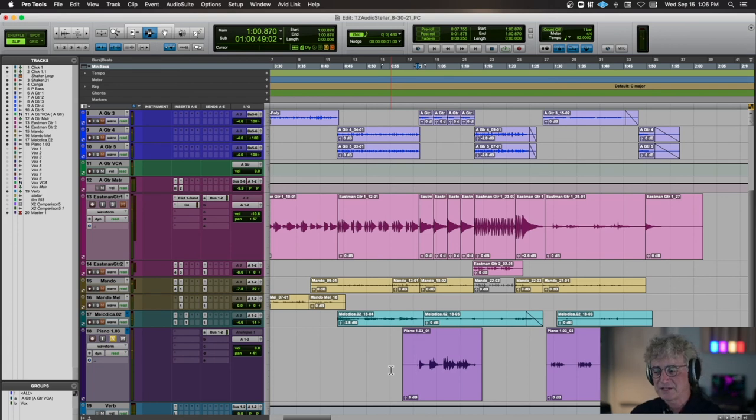Interesting. To me, that sounds like some old Jobim records where he's playing piano, and the way that the piano was recorded at the Rudy Van Gelder studios where they did use vintage Neumann microphones.